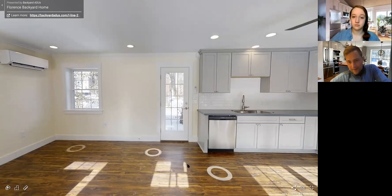And as I said, in this case, the back door goes out to an area that could be a screen porch, or depending how this is laid out, it could provide access to a second backyard private to just this home.